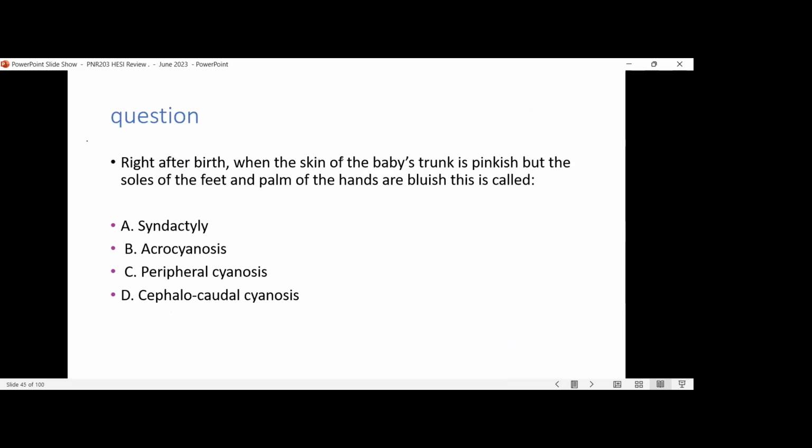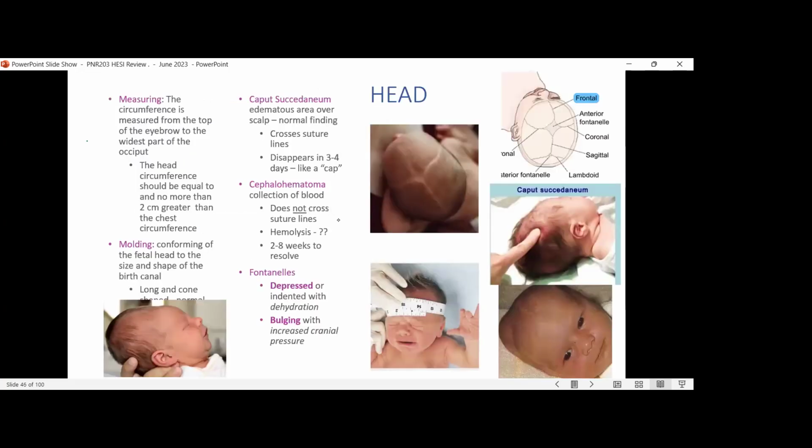So right after birth, when the skin of the baby's trunk is pinkish, but the soles of the feet and palms of the hands are bluish, this is called acrocyanosis. Yeah. All right. So here, we're going to talk about the head. Let's jump down to part of the baby's vital signs, where you're going to measure their head. It just tells you how to do it, from the top of the eyebrow to the widest part of the occipital. So, molding.